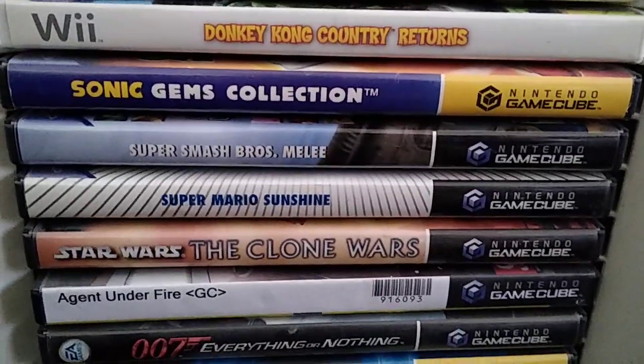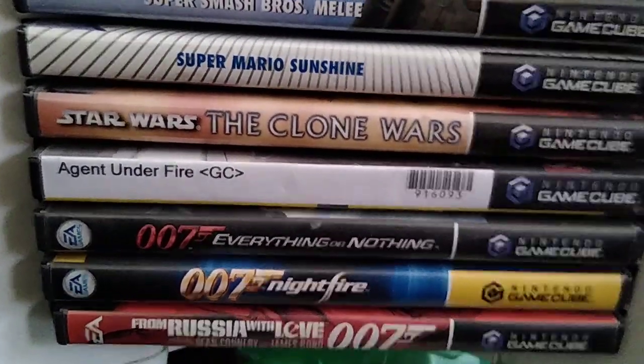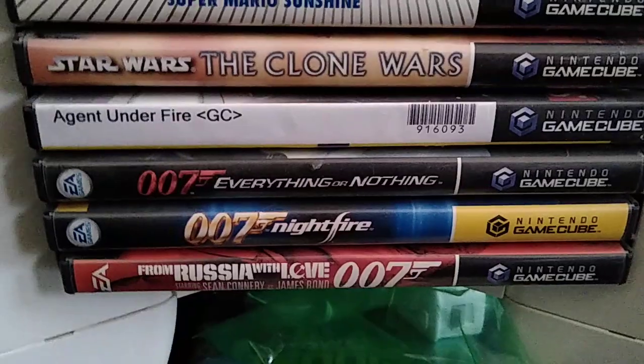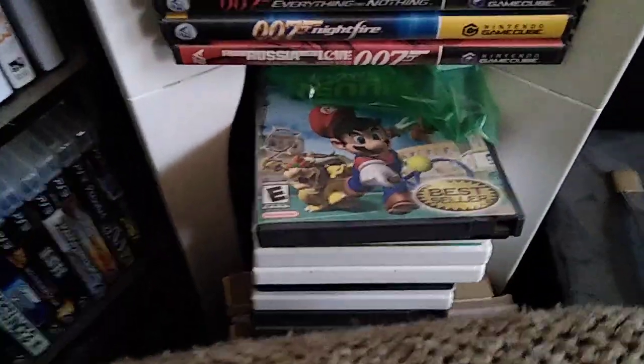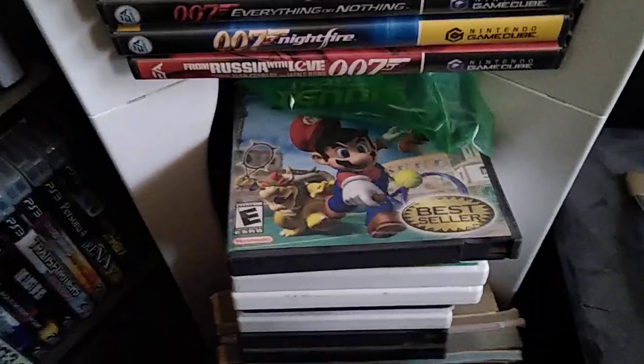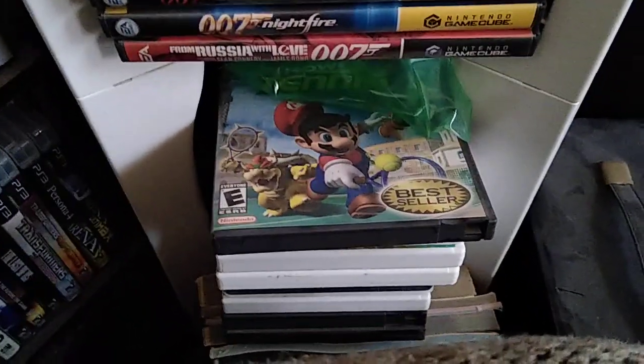Oh, and then went from Wii to GameCube games now. Sonic Gems Collection, Super Smash Bros. Melee, Super Mario Sunshine, Star Wars The Clone Wars, 007 Agent Underfire, 007 Everything or Nothing, 007 Nightfire, and From Russia with Love 007. But as you can see down there, I have more Wii and GameCube games because the GameCube is one of my near and dear consoles to my heart, and so I love collecting games for it. And I do also enjoy collecting Wii games too. So, yeah, there's more down there.